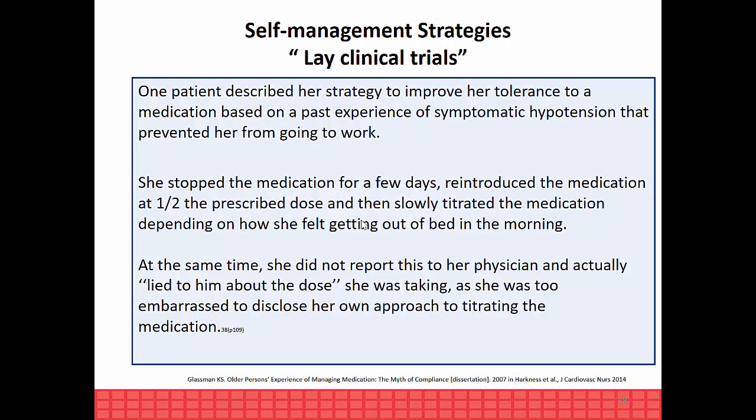One of the things some of the studies have shown is that we've actually talked to patients about how they do self-care, and they actually do what we call lay clinical trials, where they try things and see if it works or if it doesn't work. And some of them are actually trying to figure out a way that helps managing heart failure fit in with their life somehow. And this lady was trying to go to work, and she found that in the mornings, if she took her pills, she'd feel very lightheaded and dizzy, and then she wasn't able to drive and get to work.